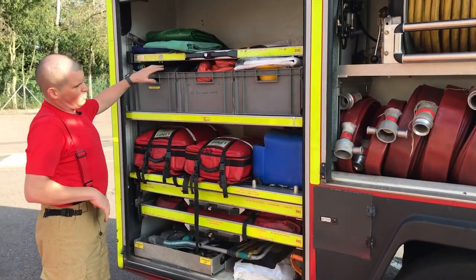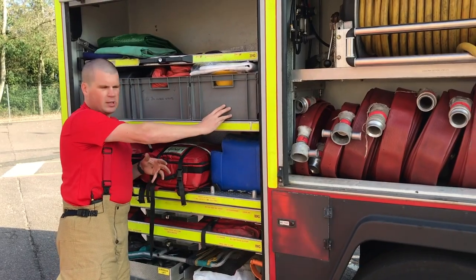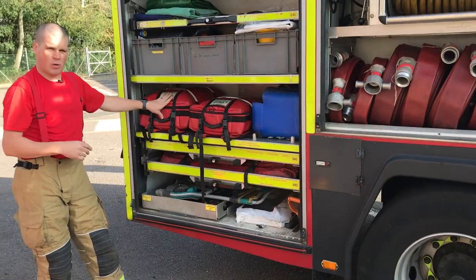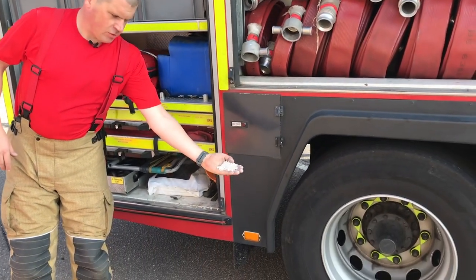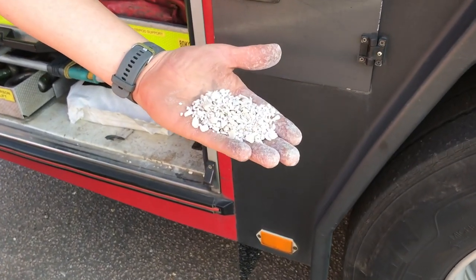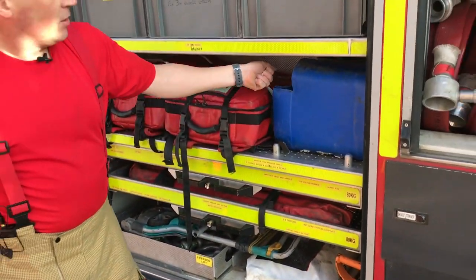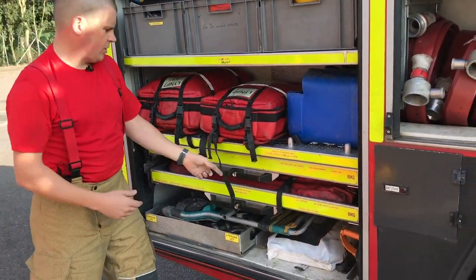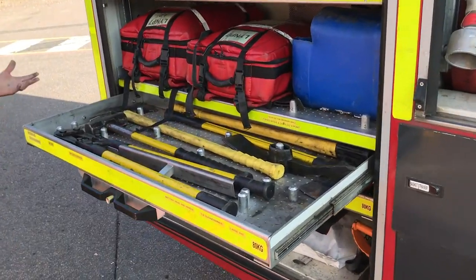We carry various bits of equipment in the boxes. This one's primarily to do with PPE for other members of the public and things. The two red bags are our safe working at height equipment. We carry granules, which are for use generally at RTCs, which is road traffic collisions again, which just soaks up oils and things like that. So just a limited amount, just to soak up those things and again, make the scene safe for us while we're working and the other emergency services that are there also. Pull out tray, we have a variety of hand tools.